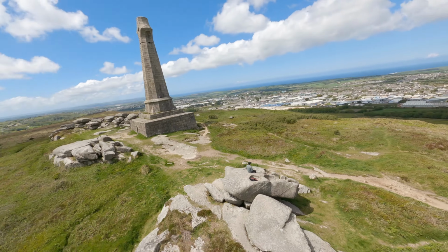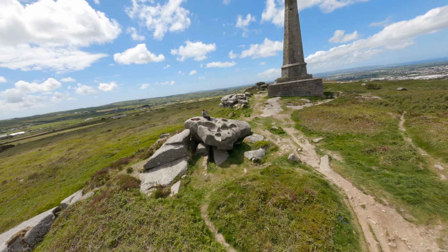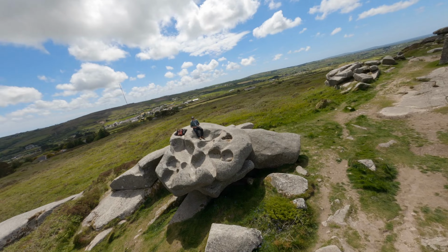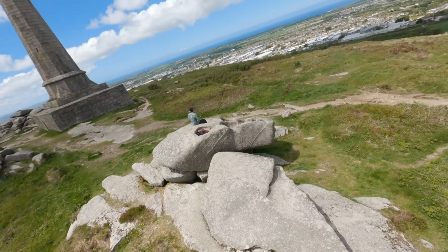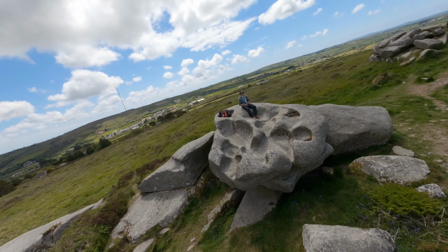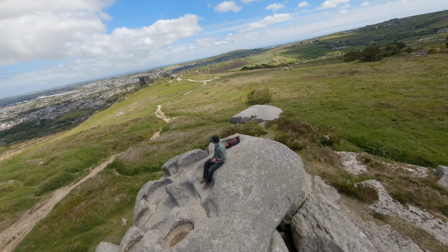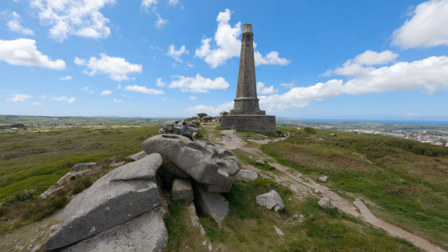Yeah, and this is the Cup and Saucer Rock that I'm sat on down here. Where they reckon there were sacrifices and things, right where my feet are. But I don't buy it. I think that's nonsense. At least I hope so. I don't like the idea of my feet being in where lots of blood's been.